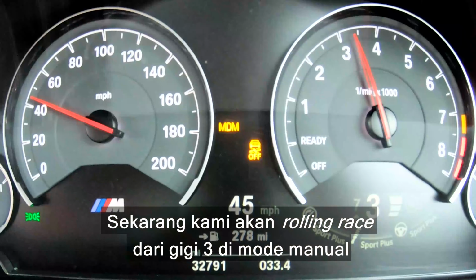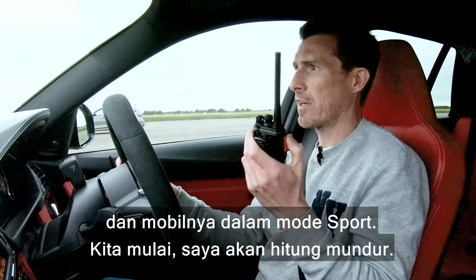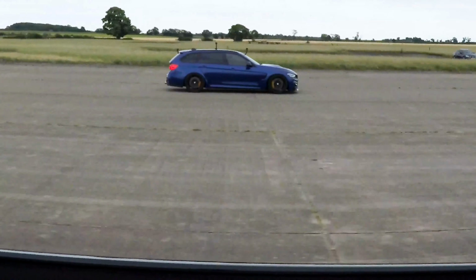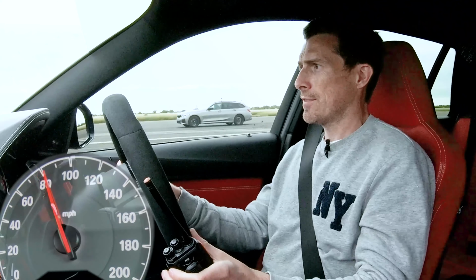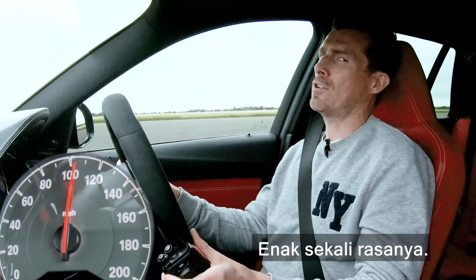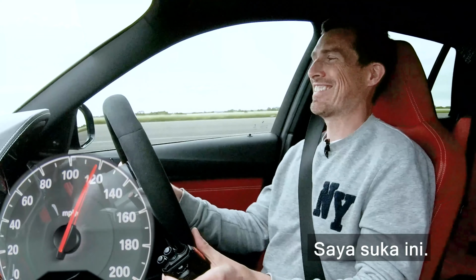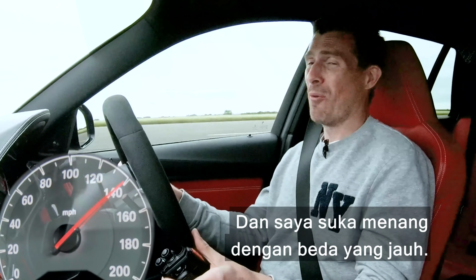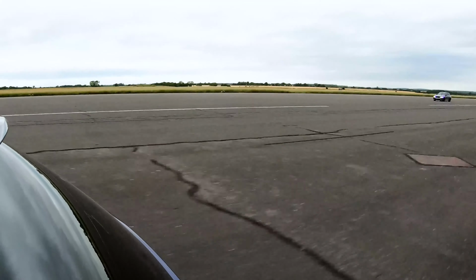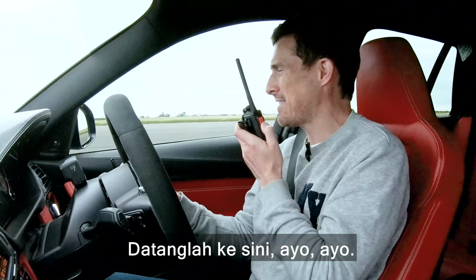Now we're going for a rolling race, locked in third gear, in manual mode, and the cars are in their sportiest settings. So here we go, I'm going to count it in. 3, 2, 1, go! Oh, this is off. Oh, feels good. I like this. I really like this engine anyway. And I like the touring body style, and I like winning by quite some margin. Are you there, M340i? Here you come on, that's it.